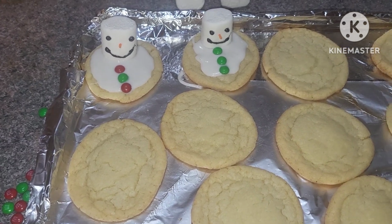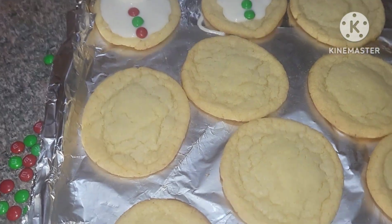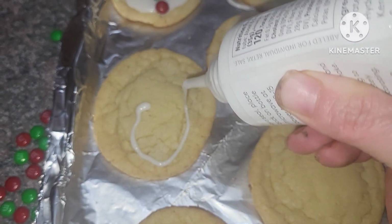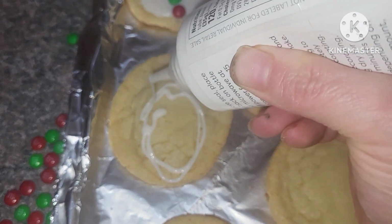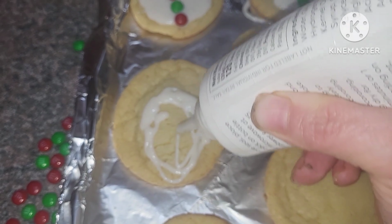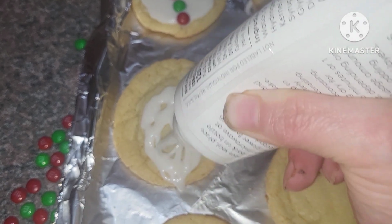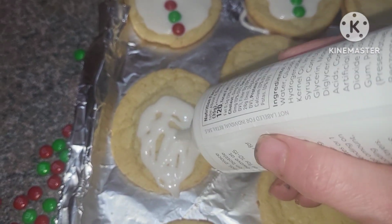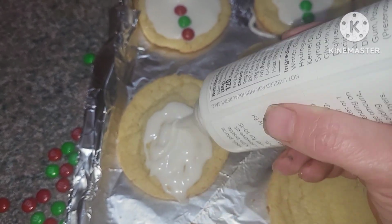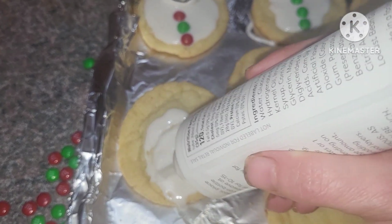So the next step on our melted snowman cookies is we got this white cookie icing. This is kind of made for, you know, detailed sugar cookies. We're just going to kind of put a rough circle down because our snowman is melting. And then we're going to fill in that circle. And you can see I'm kind of doing it rough, but you can use that tip to kind of move it around, fill in some of those spots. This doesn't have to be perfect at all.